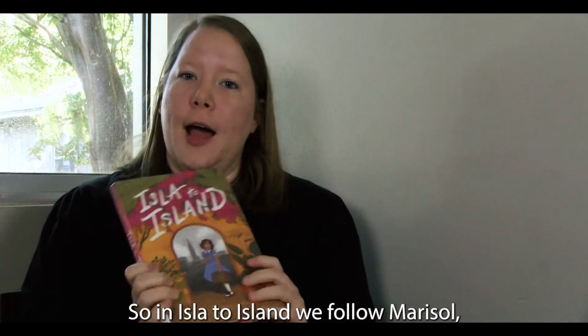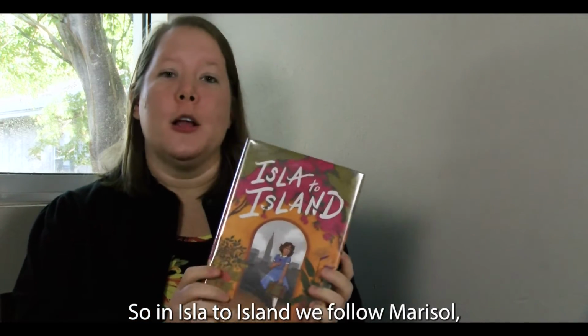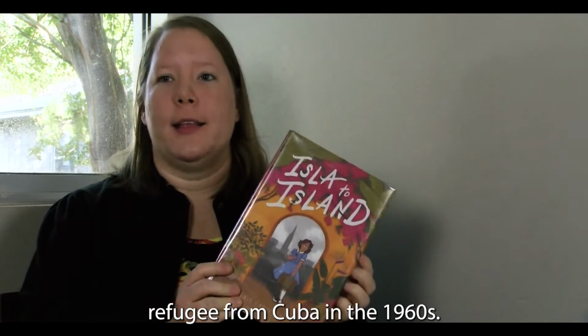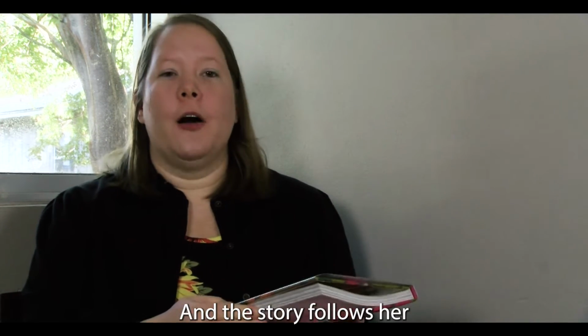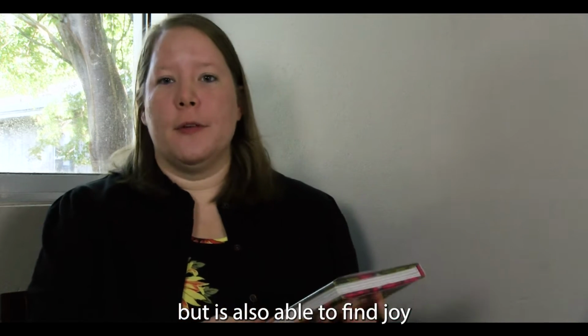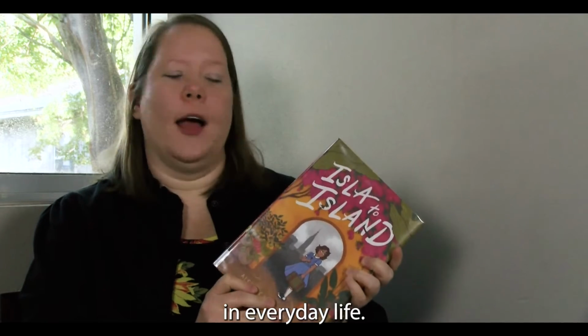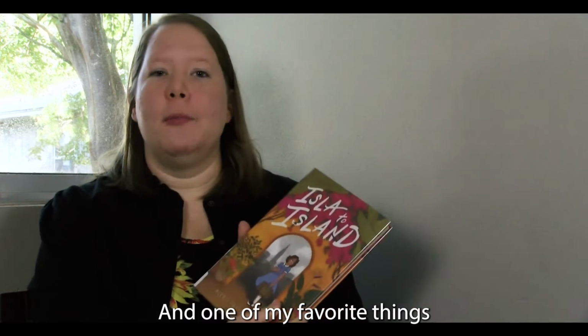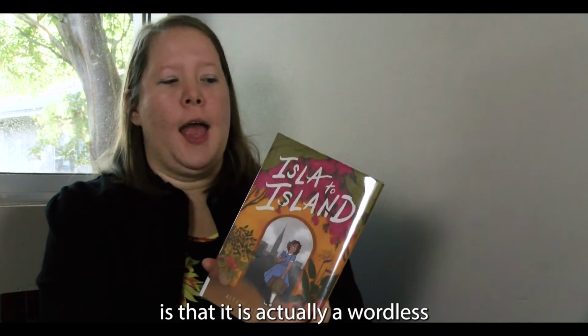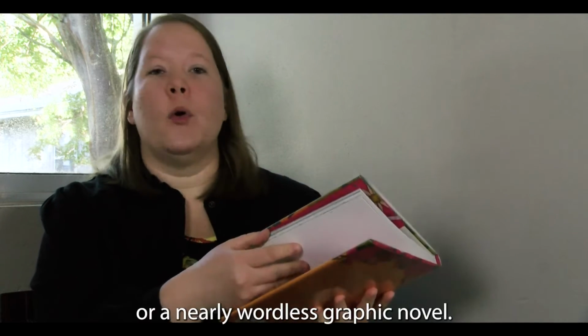So in Island to Island, we follow Marisol, who is a child refugee from Cuba in the 1960s. And the story follows her as she goes through some really tough events, but is also able to find joy in everyday life. And one of my favorite things about this book is it is actually a wordless graphic novel, or a nearly wordless graphic novel.